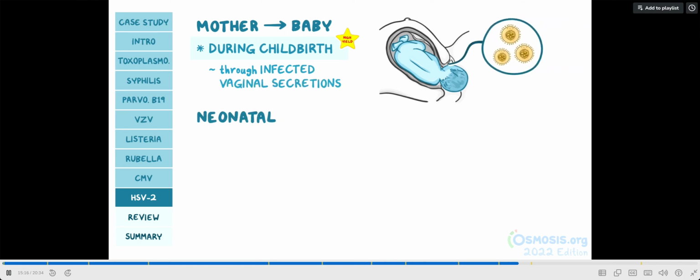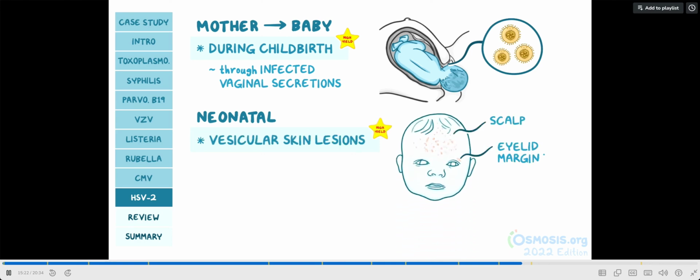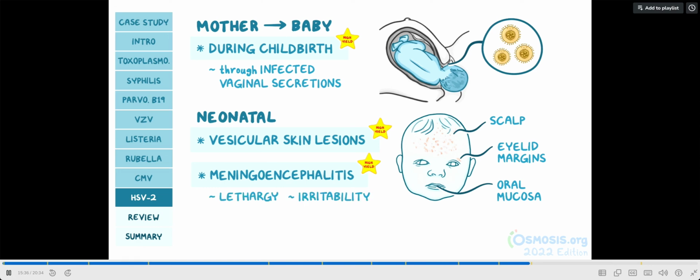Neonatal HSV-2 infection also presents with the characteristic vesicular skin lesions, which mainly involve the scalp, the eyelid margins, and the oral mucosa. But what's really high yield is that HSV-2 infection in neonates can lead to meningoencephalitis, or inflammation of the meninges in the brain. This can present with lethargy, irritability, and even seizures.